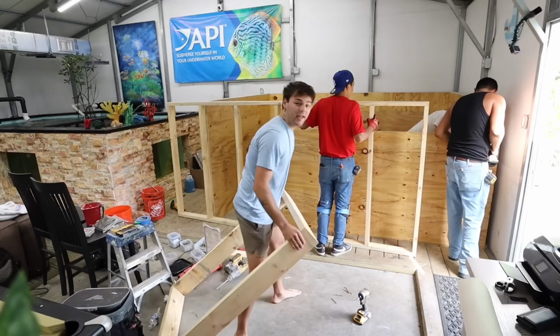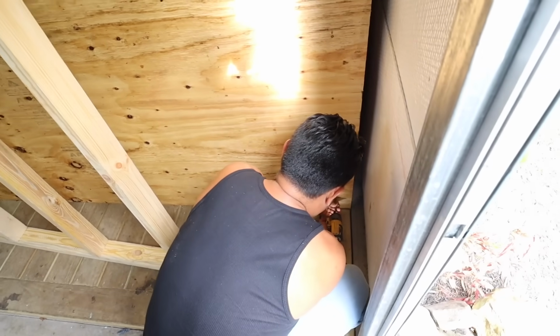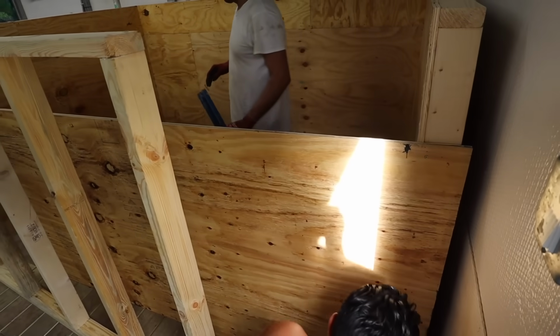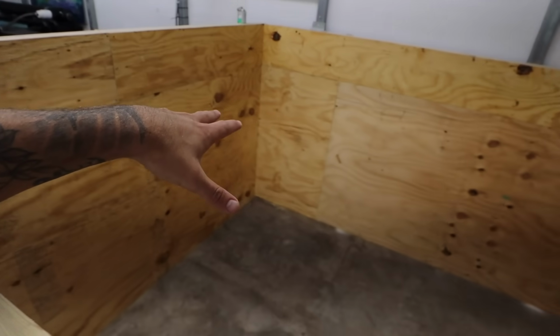This pond build is a long process of pretty much just measure, cut, measure, cut, until they build the frame. I think my favorite part though is gonna be pouring the concrete. I am stoked to see how big the freaking window is gonna be. Go. That wall is going in. I mean, that is how big this pond is gonna be.